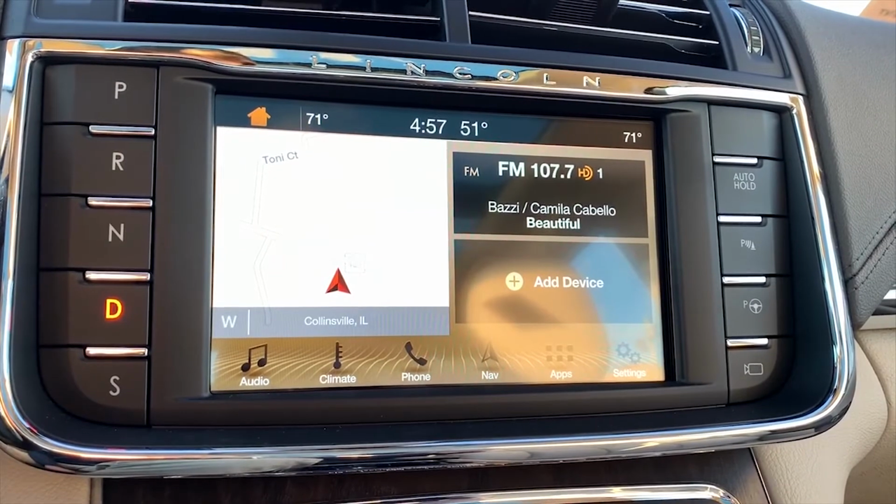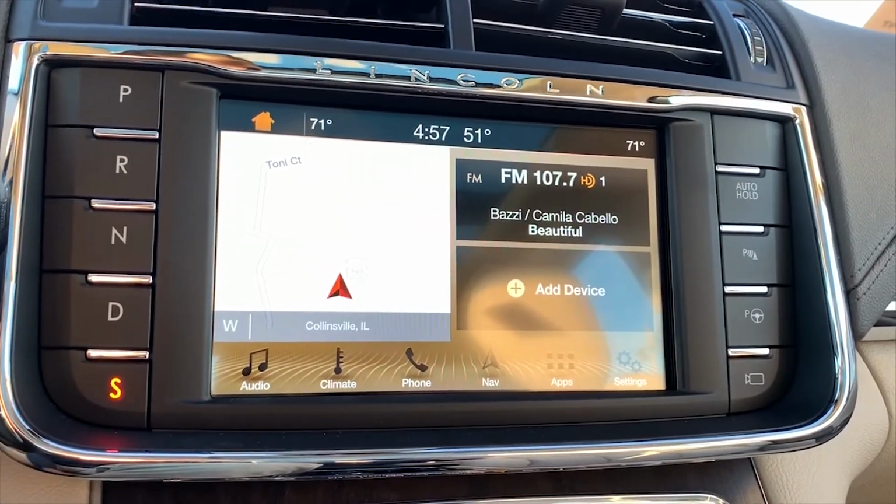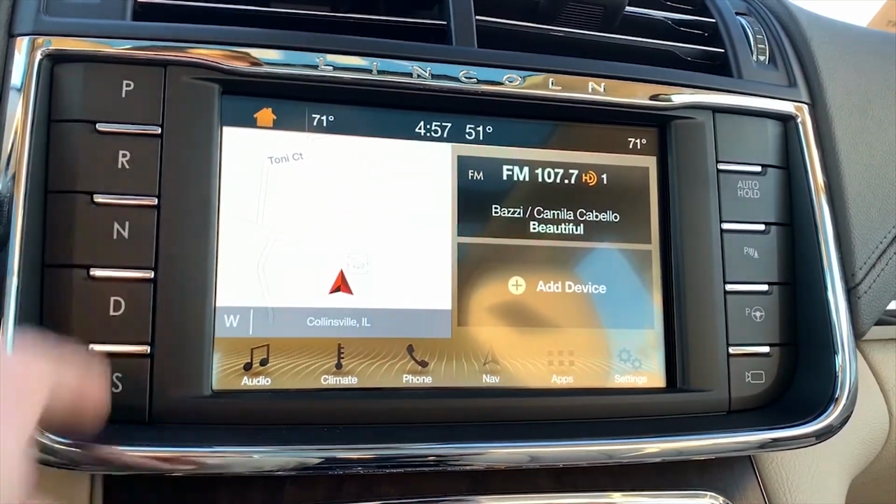Another beautiful design feature on this Continental is the push-button gear selector. No other vehicle brand has a selector quite like this, allowing you to simply press the button and go straight to that gear. What that does is it frees up tons of room here on the center console for you to put other things that matter more than an ugly gear selector.